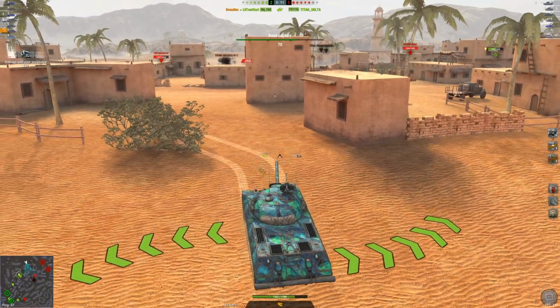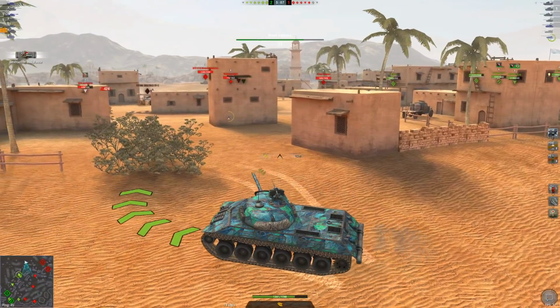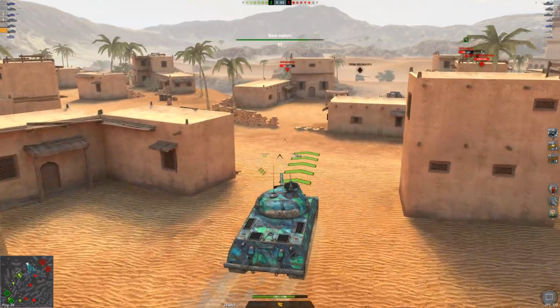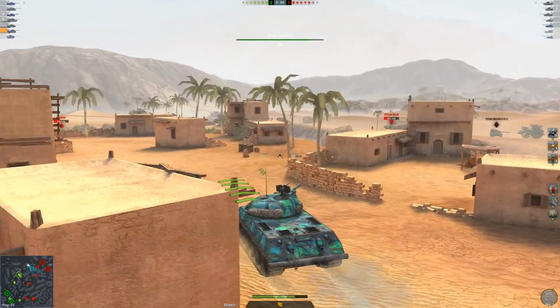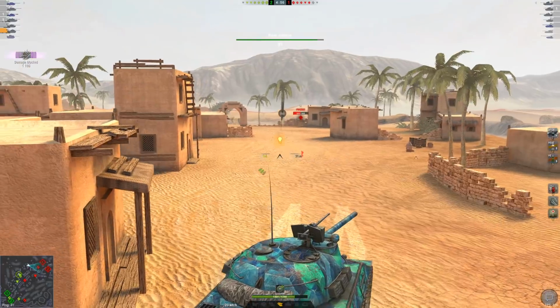Obviously, the dispersion on this tank is pretty good, but sometimes it is a little bit loopy. But either way, we're doing pretty solid here. In fact, so solid that we might win on a base capture, which is pretty dang interesting. Not what I normally expect. Let's go for some shells into you. Okay, maybe not. I guess not then.